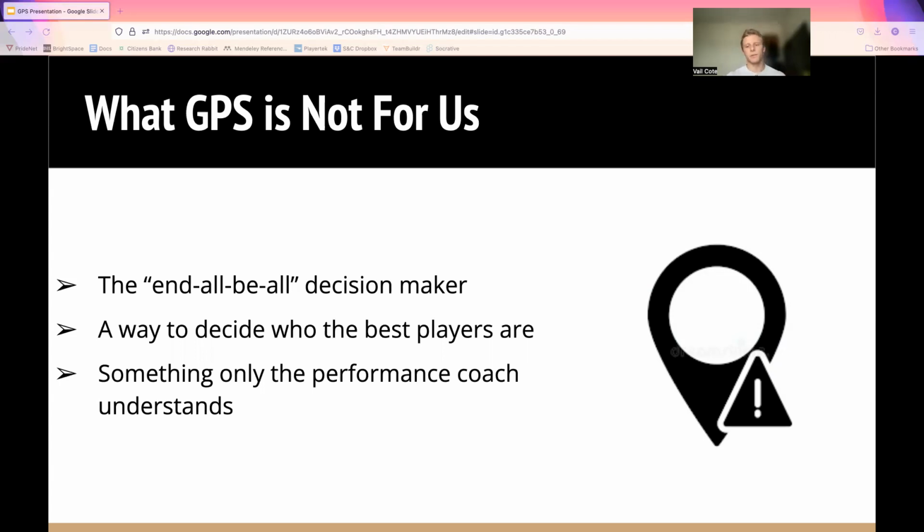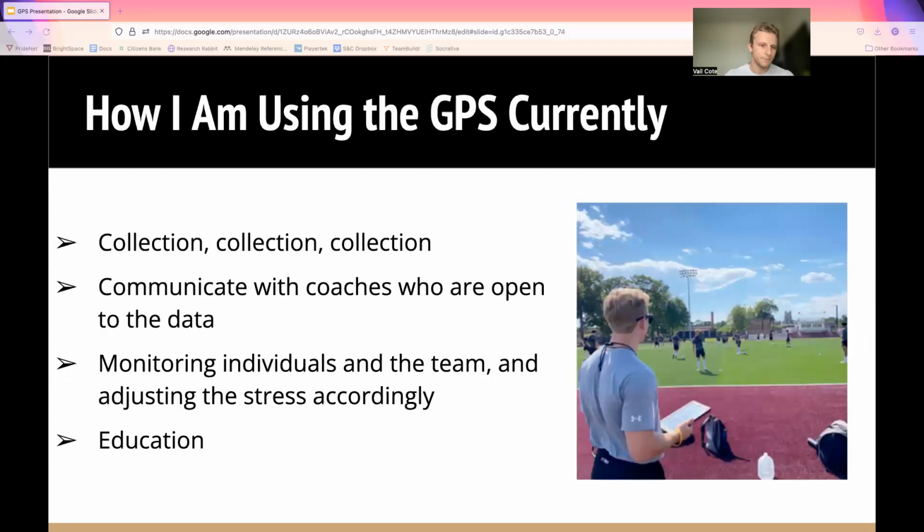And then it's not something that only the performance coach has to understand. Everybody involved with the team needs to have some sort of understanding of what's happening with these GPS units. Granted, we are the ones that might know the most about it, and we make the final calls and analysis on what's happening with the data. But everybody needs to be involved in the conversation when it comes to this stuff.